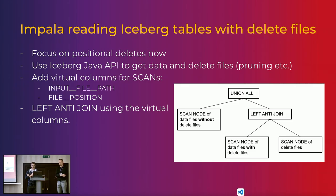Impala creates some groups based on this, and there's going to be one group for the data files that don't have corresponding delete files, because it's easy to read them. You just create a scan node, read these, and you're done. The tricky part is when the data files can have delete files too. How Impala handles this is that it scans the data files with corresponding delete files, and also it scans the delete files themselves with a separate scan and does a left anti-join.